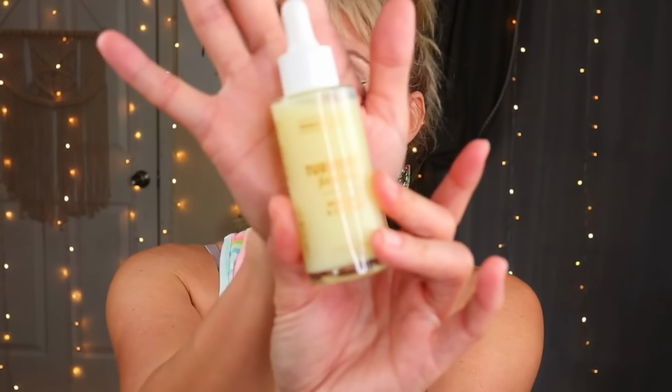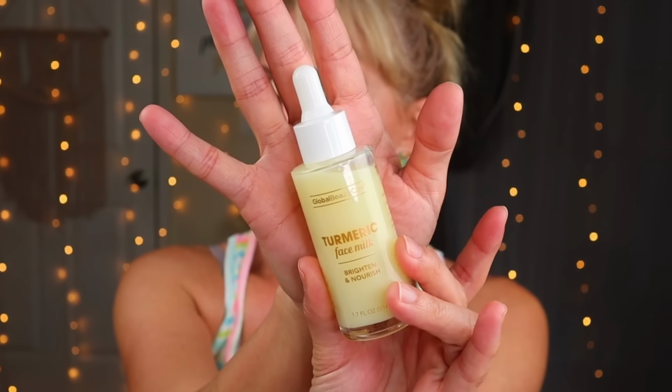This last skincare item here, I was really excited to find. This is the Global Beauty Care Turmeric Face Milk. It's supposed to brighten and nourish. So it comes in these glass dropper bottles like their products do. It's got hyaluronic acid, ceramides. Doesn't seem to have fragrance in it. And of course, it's got this milky texture to it.